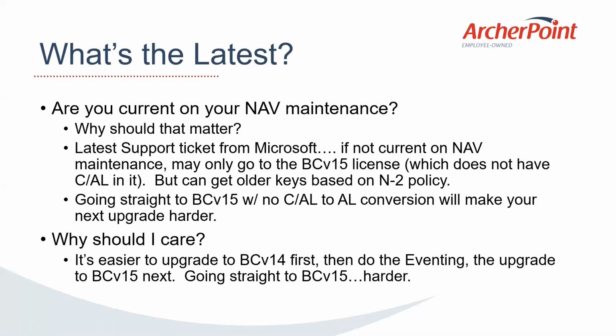In that version, though, there is no more CAL available. So when you upgrade to Business Central 15, that is an AL-only development environment. That does make the upgrade straight to that version a little bit more complicated. But we're going to talk about what your options are to jump up to that version or stop at an intermediate version. And why should you care about that?